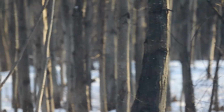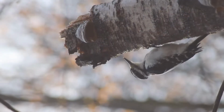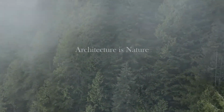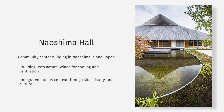Our natural world is composed of intricate forms, climate alterations, and rhythmic cycles that all coexist to create functionality and harmony. But how can these naturalistic elements be applied to architecture? Today, we will be exploring Hiroshi Sambuichi's Naoshima Hall, a community center building completed in 2015.